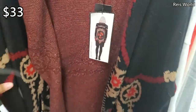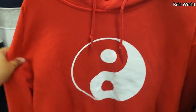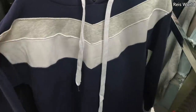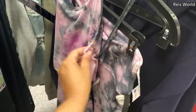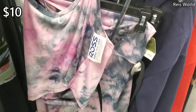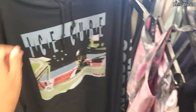I have not seen anything like this here in Ross. That's new for me. And this one's kind of cute. Got the yin yang. And I am feeling this one for 17. 20. You got that hoodie. It looks like some leggings in here. Do you get top and bottom? So you, $10. Yeah, you do. Top and bottom are 10. Normally they do have them separately, so it's always awesome when you find it together.